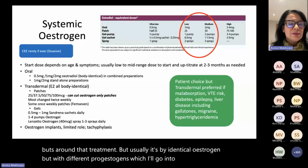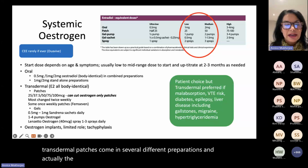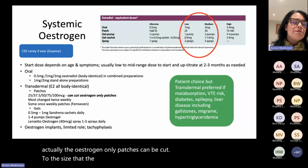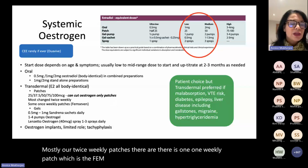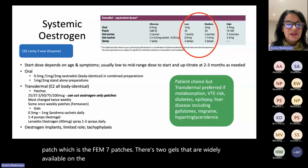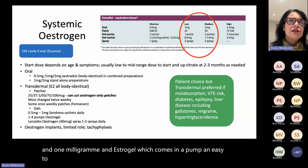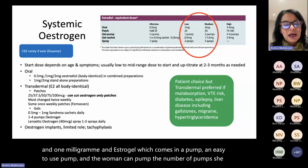So the transdermal patches come in several different preparations, and the estrogen only patches can be cut to the size that the woman needs. Mostly they are twice weekly patches. There is one weekly patch, which is the Fem7 patch. There are 2 gels widely available: Sandrina, which comes in sachets, 0.5 and 1 milligram, and Estrogel, which comes in an easy to use pump, and the woman can pump the number of pumps she needs, lower range 1, higher range 4.